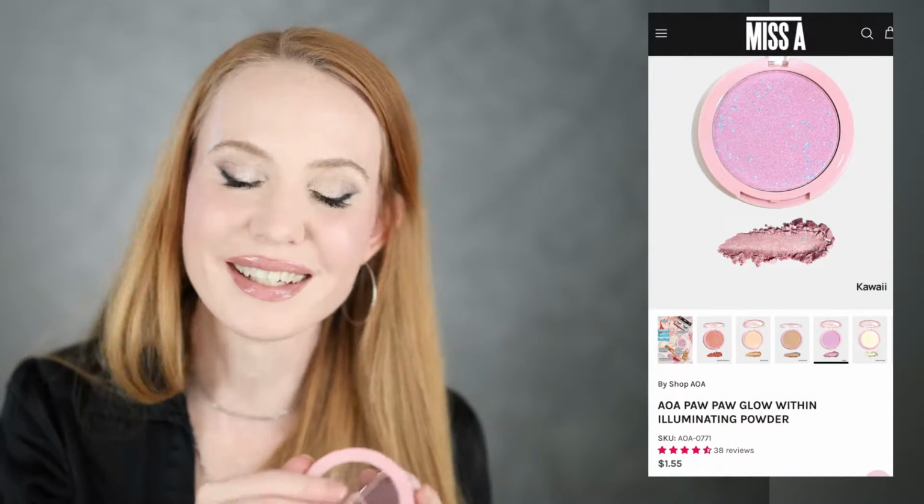It's a huge pan, and Hourglass just really does this kind of cheek product really, really well. They're kind of known for it because it's a really nice formula. This one's definitely cool toned and one of my favorites. Highly recommend this one.